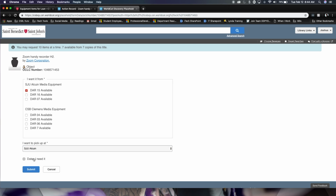It's worth noting that you can have an item that's located at Elkwin Library shipped over to Clemens Library or vice versa. Access Services will pull that equipment off the shelves the day you reserved it for and get it to the library where you want to pick it up. For this instance, I'm going to say I want audio recorder 15 picked up at Elkwin Library.